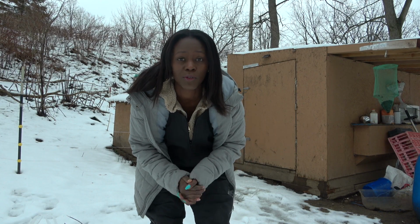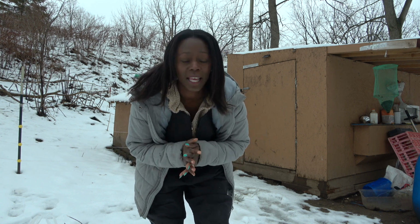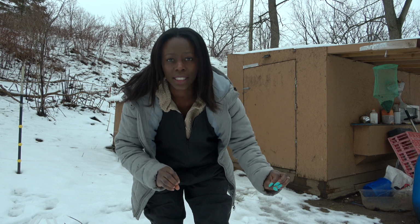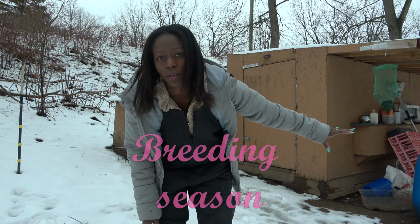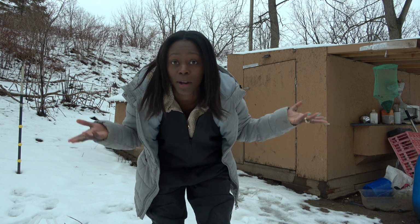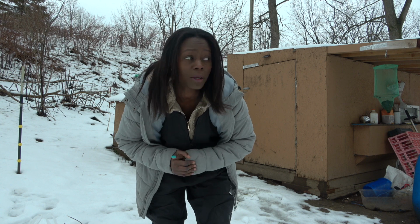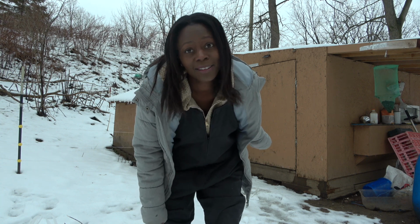We're going to be treating the goats for worms and cocci, so we're going to be giving them all of their medicine today. Right now we're actually in the breeding stage where the boy is with the girls, so we're hoping to get them bred within the next month or so. Hopefully they're already bred, we're not sure, but we need to treat them to make sure that all the moms are good and healthy. So that's what we're going to do today. We're going to take you along. Let's go.